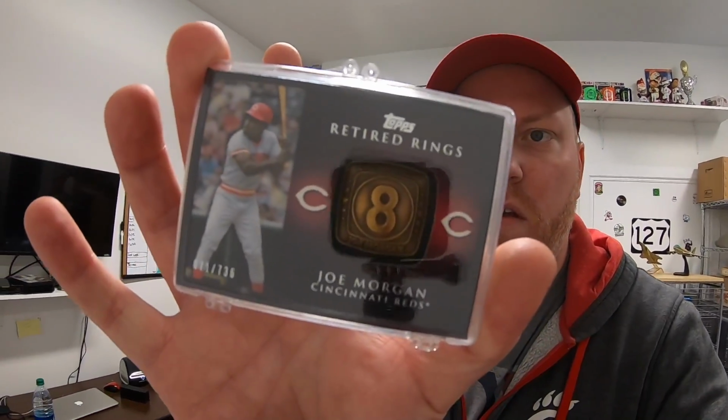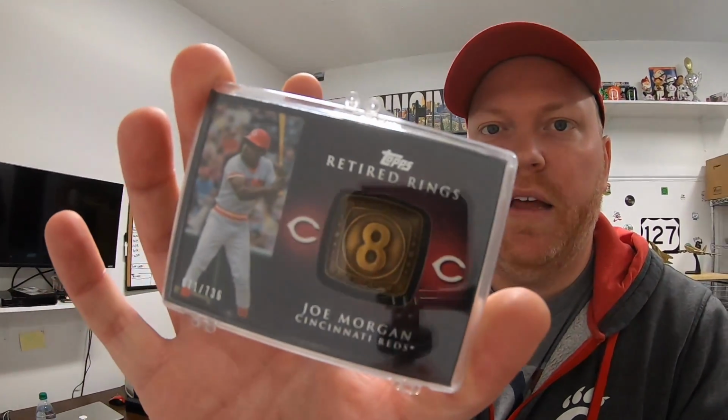Martin also sent a couple things with that note. He sent this Joe Morgan card. It's really cool. It's got like a ring inserted into it, and a signed Jay Bruce bat. That is very cool. Thank you so much, Martin.